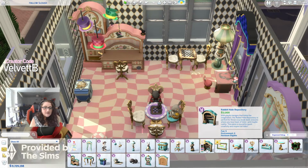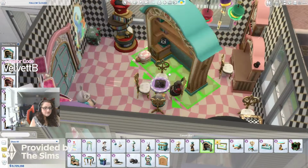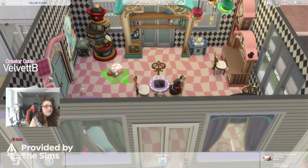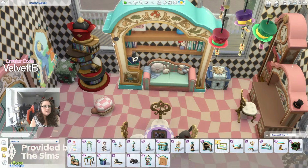And then we have the Rabbit Hole Repository. With playful designs that tickle the imagination, the Rabbit Hole Repository is perfect for those cozy book nook sessions where you lose track of time and maybe reality. This piece is bound to spark creativity and inspire tall tales. Is it a bookcase? What exactly is it? It looks like a bookcase. I'll move that door out of the way. Oh, doesn't really matter. Just leave it there. What exactly is it? Do you put the couch under there? I'll move these for now.